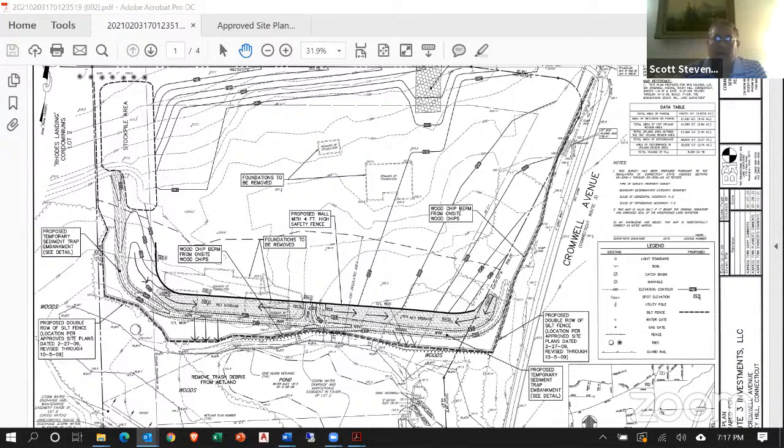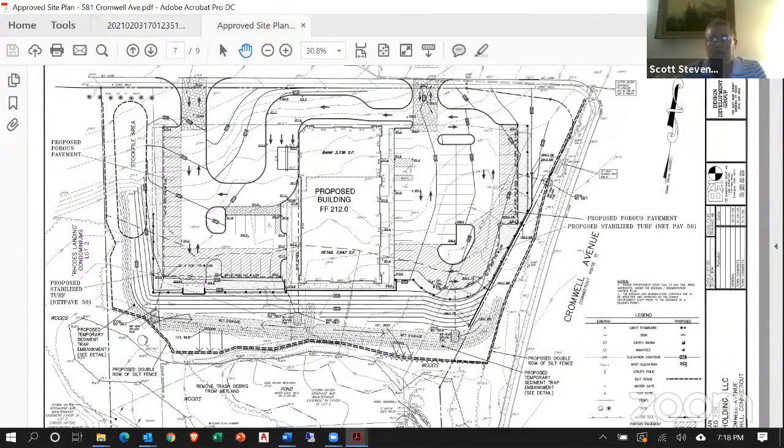And I think basically the development that's currently being proposed is very similar, as far as the impacts to the upland review area, to the 2009 application that was approved by the town. So that's pretty much all I have right now. If you have any questions, I'm here to answer them.